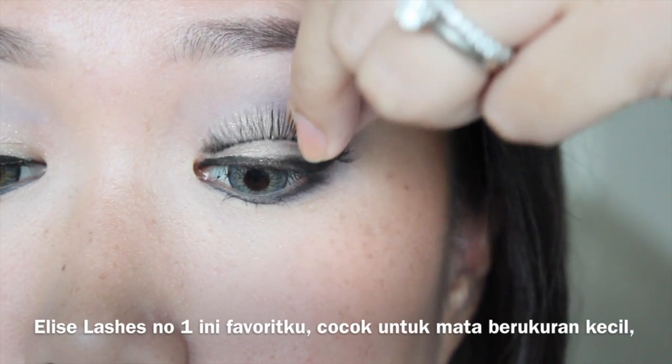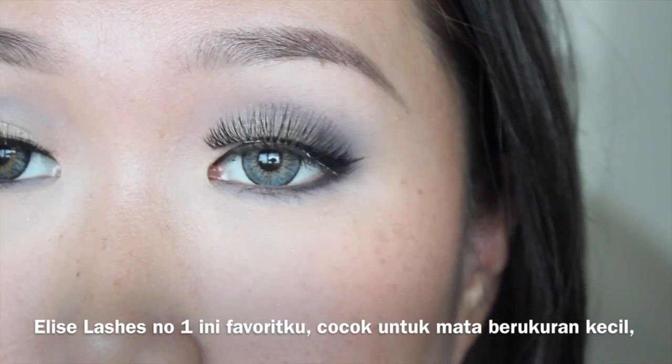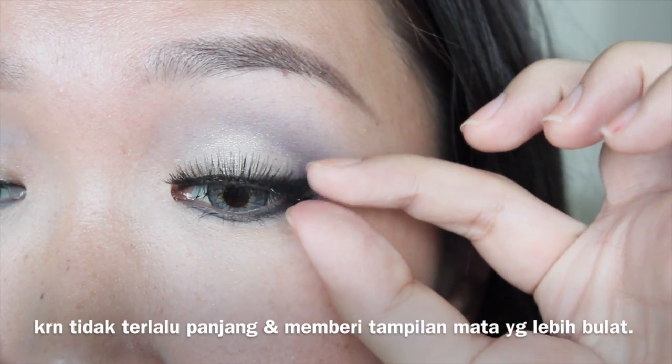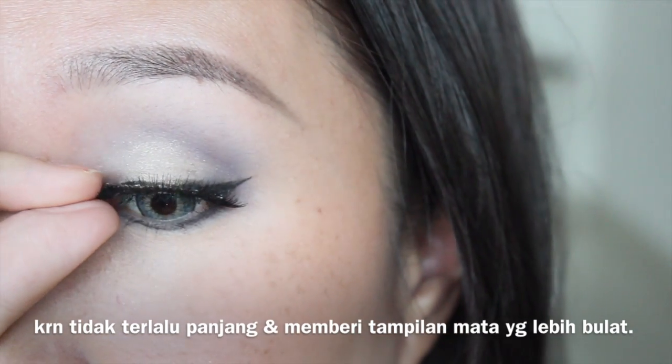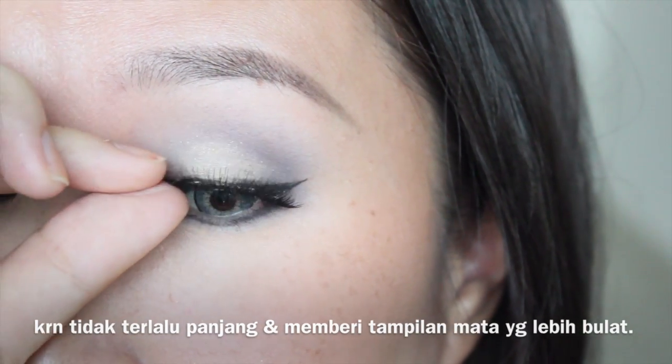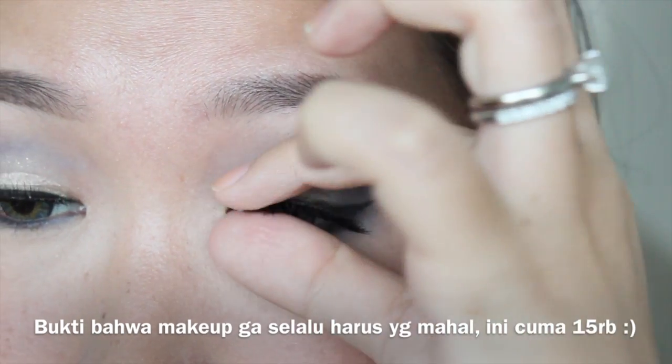And last but not least, I applied Elise Lashes No. 1. Now this is one of my favorite lashes for smaller eyes because they're not too long, they're not too much, and they give a very nice rounded eye appearance. And just to show you that makeup doesn't always have to be expensive, these lashes cost me $1.50.